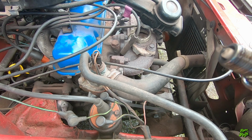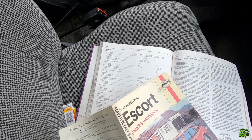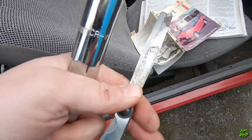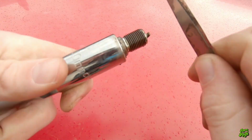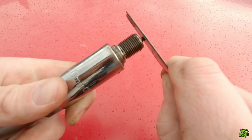Okay, so I've reverted back to the manual here. It says electrode gap for the overhead valve engine is 75mm. So I've got my three feeler gauges here that add up to 75mm. So we'll just check that. Yeah, nice, within tolerance there.